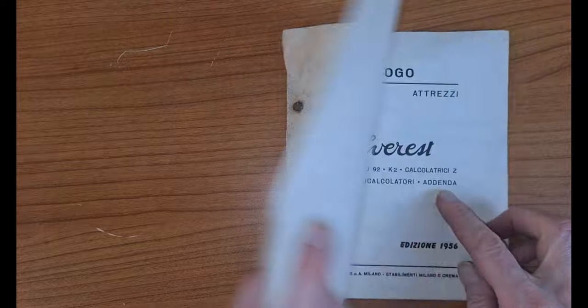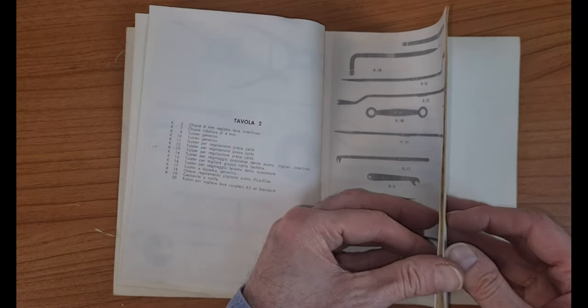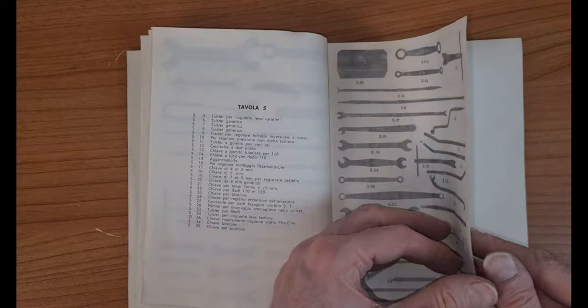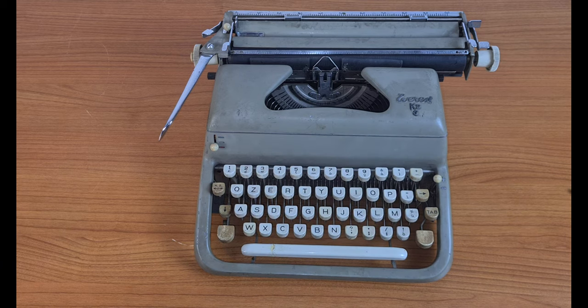The last particularity is that Everest has a catalog of tools with 129 specific tools for their devices. Neither Olivetti had so many specific tools. Apart from this, it's a normal portable typewriter.